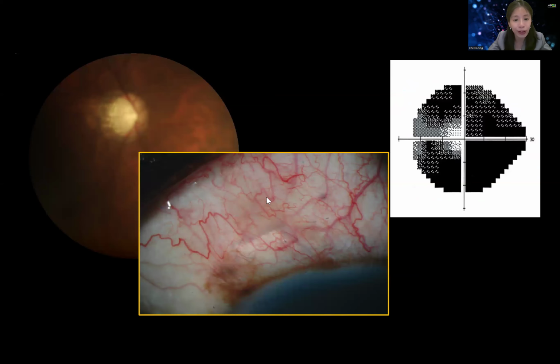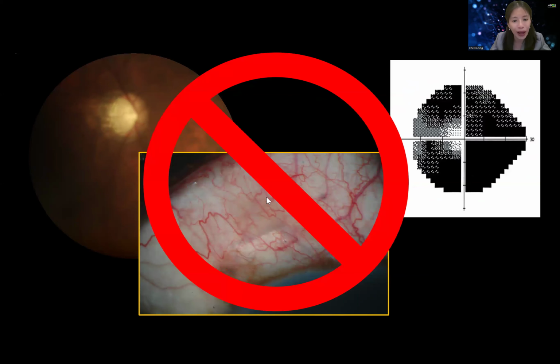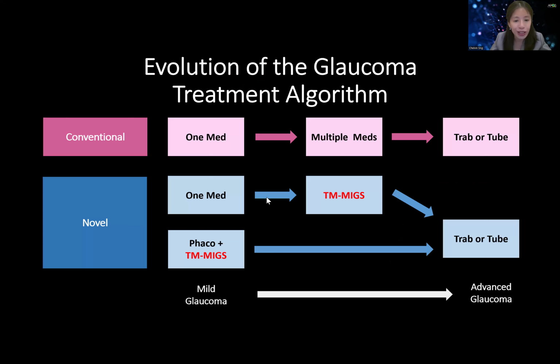This patient has a failed trab, cup disc ratio of 0.9, IOP of 26, on 4 glaucoma medications, and documented glaucoma progression, with a small central island of vision. This is not the sort of patient who would do well with a Hydrus, and this patient should have tube surgery instead. Choose patients with early to moderate open-angle glaucoma who are controlled on 1 to 2 glaucoma medications, especially for your first few surgeries.